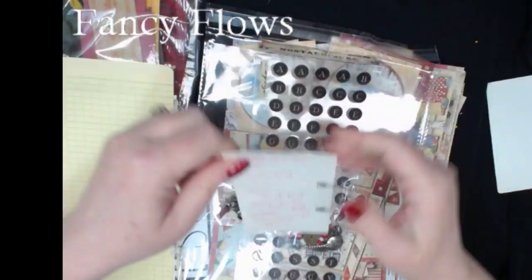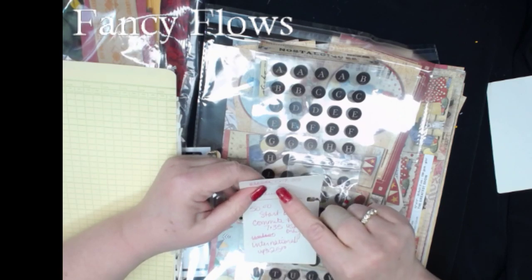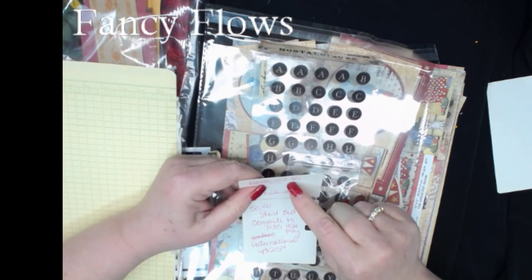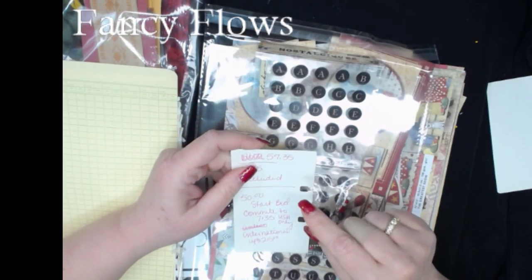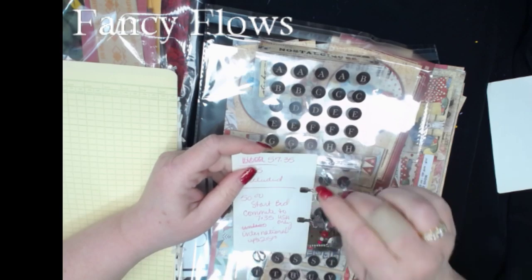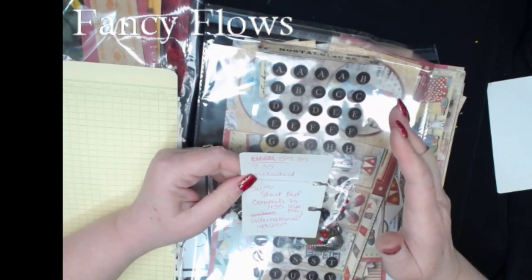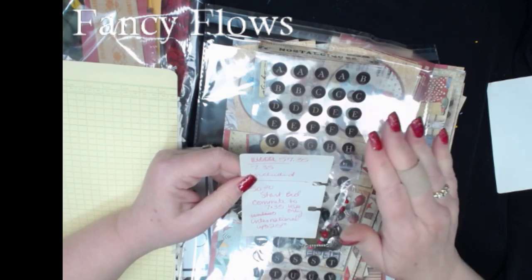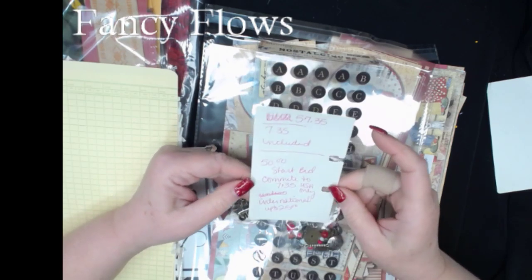And I wrote them down so I wouldn't forget. The kit in the store is $50 plus $7.35. So because I am now offering shipping included in my orders, it is $57.35. But that means that you will not be charged anymore once it gets to the store, to the checkout. That will be the price that you pay because the $7.35 is included for the shipping.